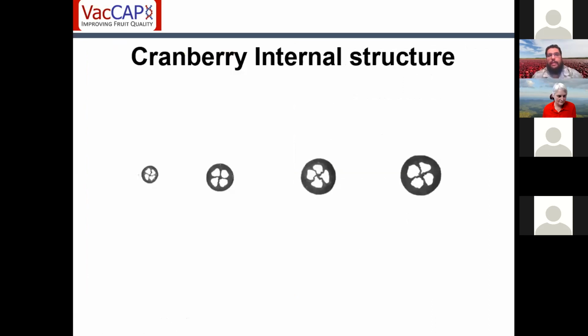And so some of the techniques that we are using is looking at the internal structure. This is what I was saying, that cranberries are slightly different inside. When you cut them, they have the locules. And so we believe that the locules affect the firmness of cranberry. So we started playing around with cranberries and came up with this idea of just looking at the internal structure. And cranberries, as they grow, they fill in from the inside. So here's a small cranberry growing, and then as it grows, it just fills in more flesh. And we believe that has to do with the increase of firmness over time in cranberry.